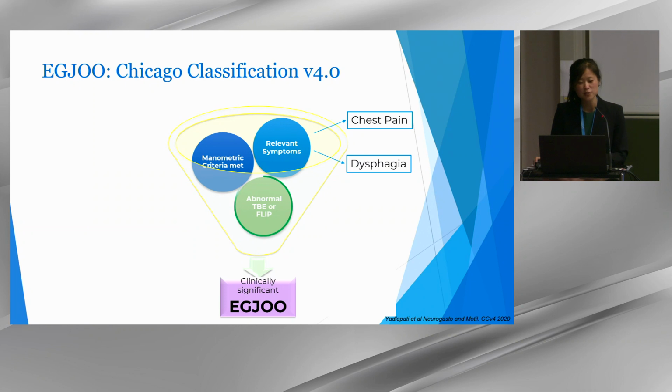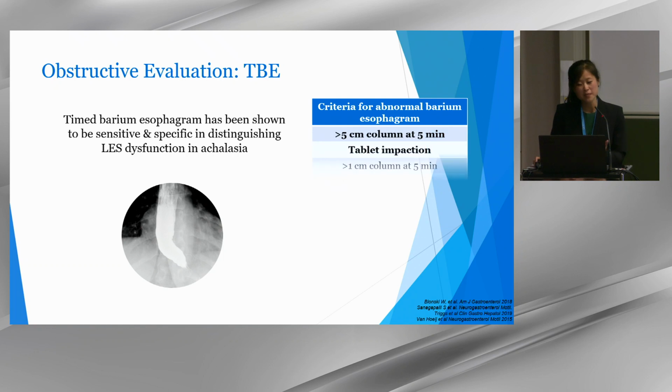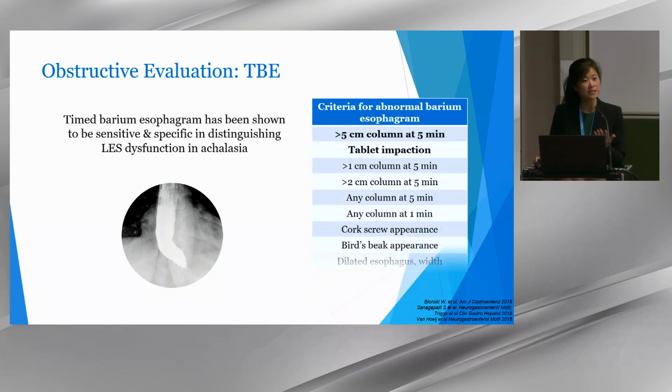And lastly, we'll touch on abnormal timed barium esophagram or FLIP. So we know that timed barium esophagram is very helpful in distinguishing LES dysfunction in achalasia. And there's many criteria that have been used when you're looking at various studies. So we know that a 5-centimeter column at 5 minutes is certainly concerning, as well as tablet impaction. But the studies are somewhat heterogeneous.